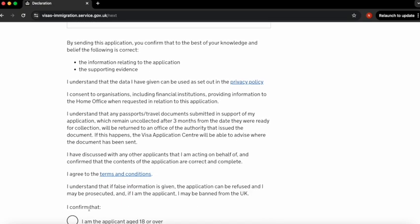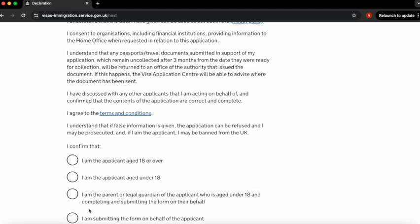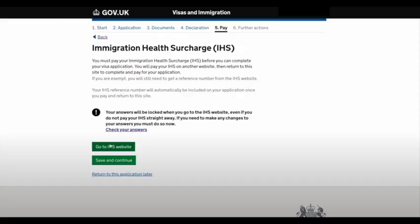Uncollected passports or travel documents will be returned to the issuing authority after 3 months. By submitting, you acknowledge the risk of refusal or prosecution if false information is provided by you. So you must confirm that you've given all right information. Please check it before submitting this application and accepting the declaration page. Once you've accepted the above, you will be taken to the next page, which is about the immigration health surcharge.